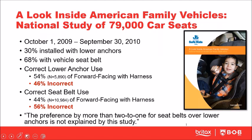And prior to us launching ClickTight, SafeKids actually released this study, and it reiterated to us why we were doing what we were doing. A lot of people like to use latch in the lower anchor system because it's supposed to be easier, and we just mentioned some of the limitations to it as well. But here in the study, you could see that with the seats that were installed with the lower anchors, 46% of them were still incorrect. And even seatbelt misuse was still higher than that. We do know that if we can get the seatbelt installation correct, we have a longer use of that seatbelt to have the car seat installed. Next, please.